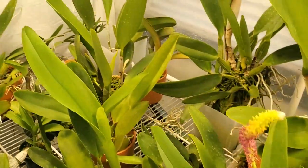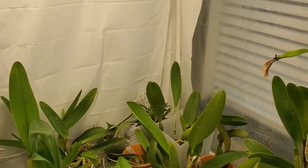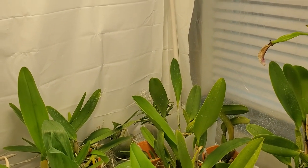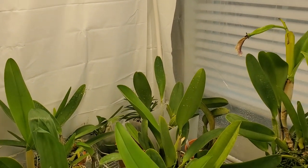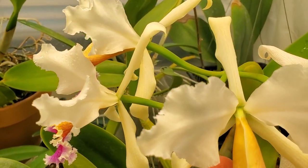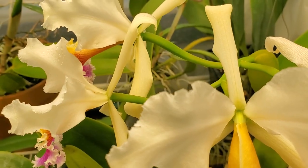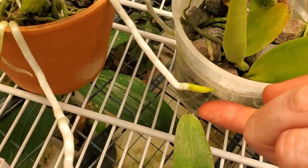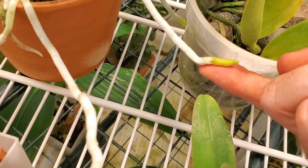The first one I found was on my Vanda falcata over there, because the flowers are white. I saw this little black skinny thing walking around on it. I was like, are you kidding me? And then I found some little ones on Inti's flowers yesterday. And I found some on the root tips of this Cattleya.